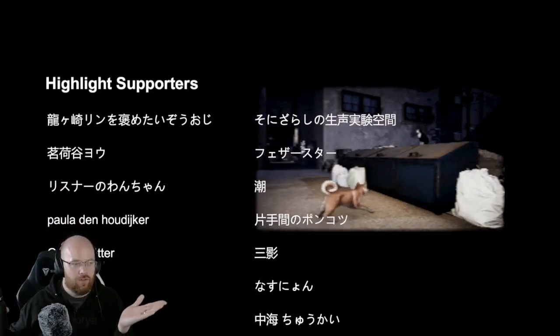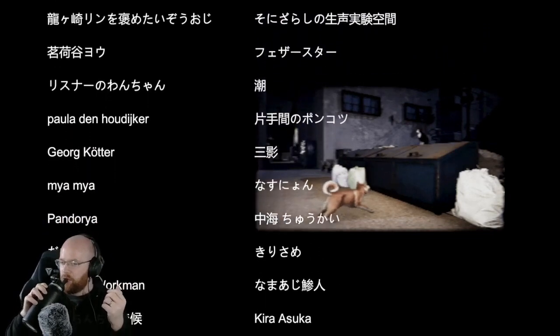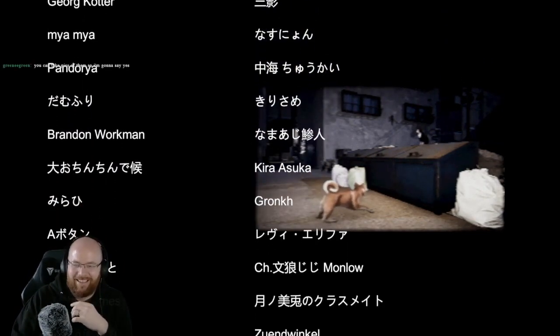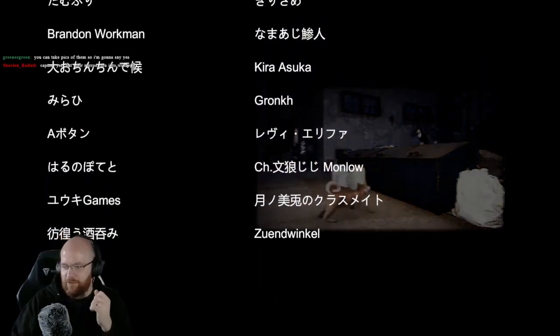I love that there's no music. Like, there's no music whatsoever. Cat and the dog not getting along. Typical. Clearly neurotypical cat and neurotypical dog. You can take pictures of them, so I'm going to say yes.